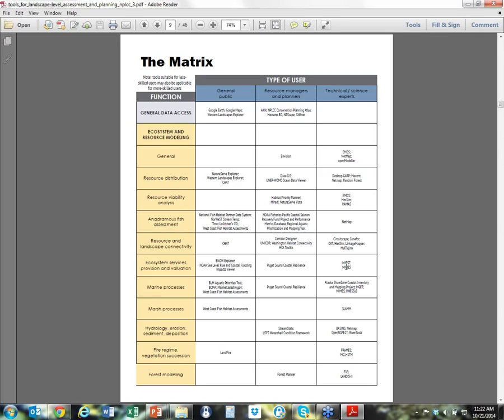I know this is small type. You may not be able to read the names of the tools, but again, we have our functions as the rows, the user categories, general public, resource managers and planners, and technical experts as the columns. And so when the name of a tool appears within that cell, it means it fulfills that function, at least in part, and it is suitable for that category.